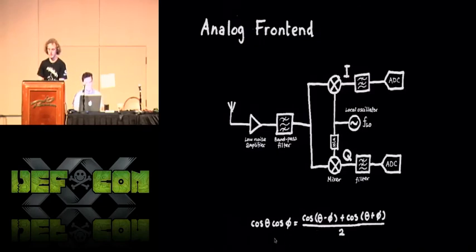So if we take this thing called a mixer, which is just a multiplier, basically an analog multiplier, and we generate our own local sinusoid of a frequency close but not exactly the same as our carrier, then we're going to end up with a difference of those frequencies. So say we set this local oscillator to 2 megahertz different from our carrier, then the difference in those frequencies is going to be 2 megahertz, and we're going to end up with that same signal shifted down to 0 to 2 megahertz.